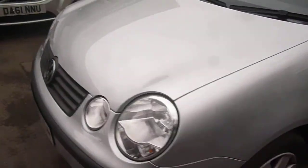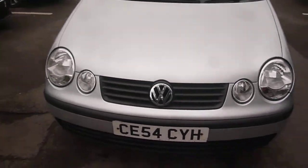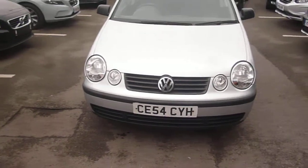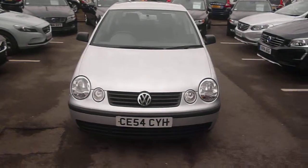Back to the front wing, where we do have a scratch along the front wing here. A lot of it is fine and would buff, but this area of the scratch just here, again about 2 inches long, does catch the nail. Some further light marks to the top of the wing, which again would flatten and buff out. The tyres on the vehicle are 3 to 4 millimetres on the front, however they are worn down quite close to the limit on the inner edges. The offside rear is 4 to 5 millimetres and the nearside rear is 6 millimetres.